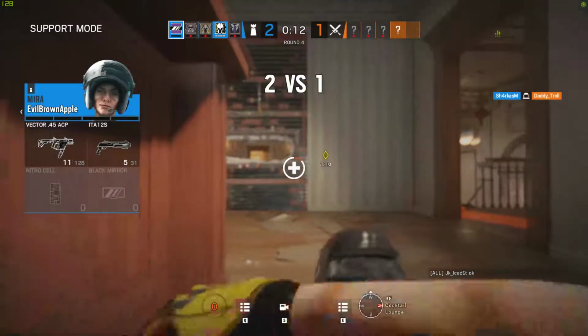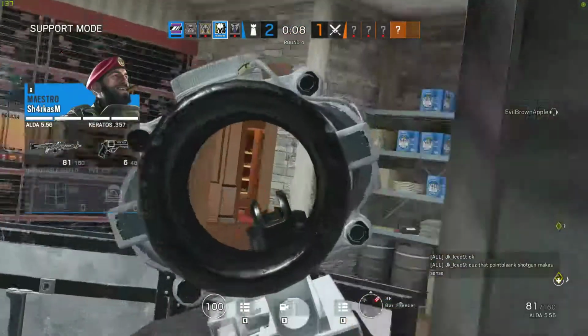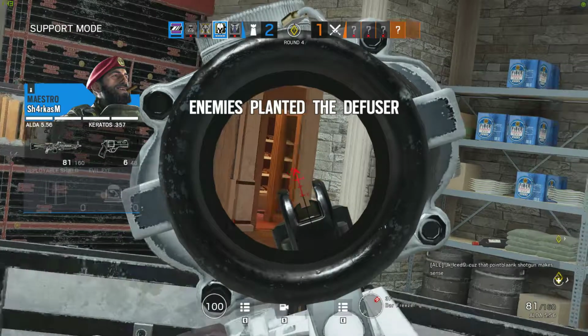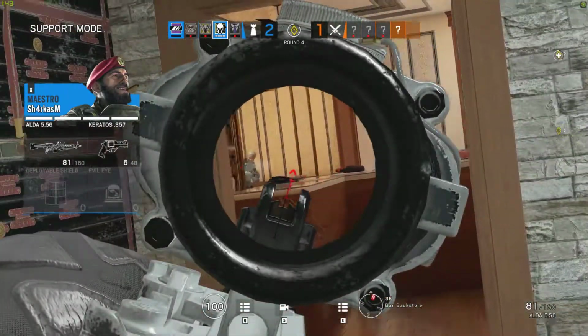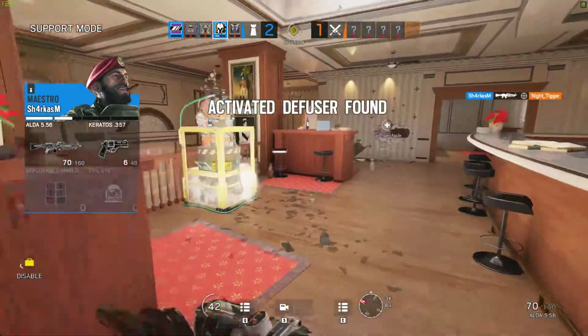Op 4, last one standing. I think they got it. 10 seconds left. 5 seconds to go. Op 4 has deployed a diffuser. Diffuser located. Disable it.